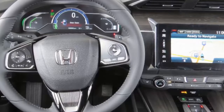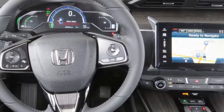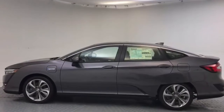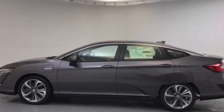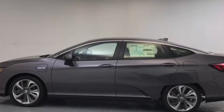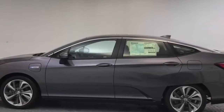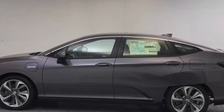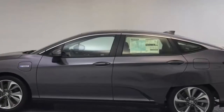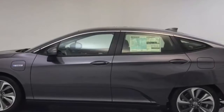On its own, the electric motor produces 181 horsepower and 232 pound-feet of torque, while the gasoline assistant puts out 103 horsepower and 98 pound-feet of torque. Combined, there's 212 total system horsepower available. Comparatively, the Toyota Prius Prime plug-in system makes 121 horsepower, while the Ford Fusion Energi plug-in makes 188.